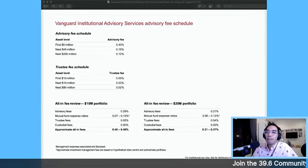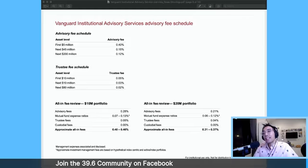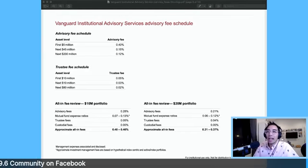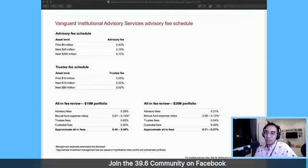So if I can just take risk off the table and decrease my cost, I can have a higher likelihood of getting to that 4% with the least amount of volatility, just because I took a bunch of stocks off the table.